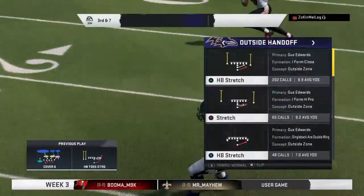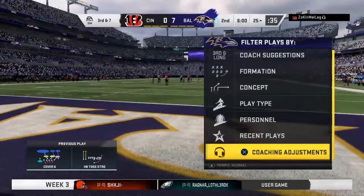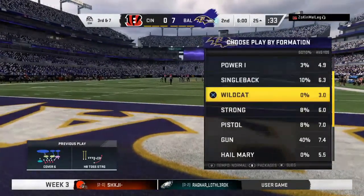Second quarter now from Baltimore. It's the Ravens in possession. After one, 7-0 on EA Sports.